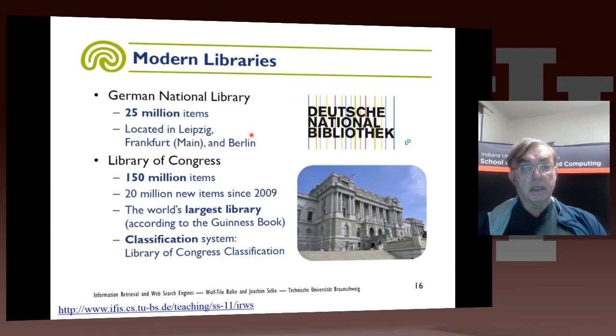If you look at today, a couple of these slides come from Germany, so that's why you see some German and references to Germany here. They have 25 million items in the German National Library, which is in Leipzig, Frankfurt, and Berlin. The Library of Congress, which tries to keep everything, is the world's largest library. It has its own classification scheme, which is sort of a keyword-based scheme, and it has 150 million items, with 20 million, which is actually the size of the German library roughly, added since 2009, and that's in a couple of years, because these slides are from 2011.